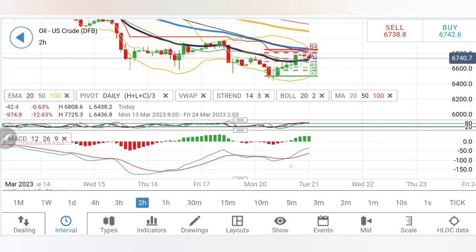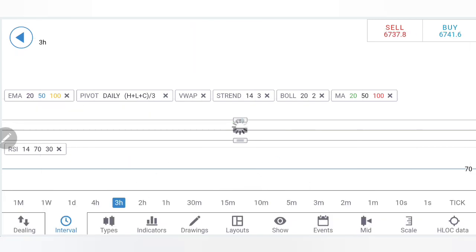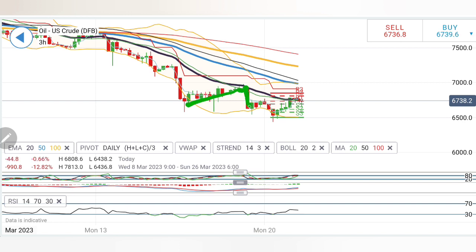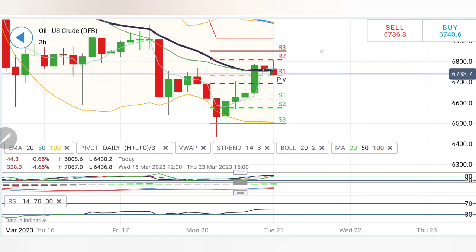The MACD is in green, however it is trading below sub-zero levels, and it still has some scope to continue with the upward move. The RSI is looking down, trying to show slight bearishness. And if you look at the 3-hour chart, likewise consolidation, drop, retracement, drop, retracement. But this time, the most important factor, it has breached past the previous highs, which is also a good sign for oil that it can stretch the rise for a little while.